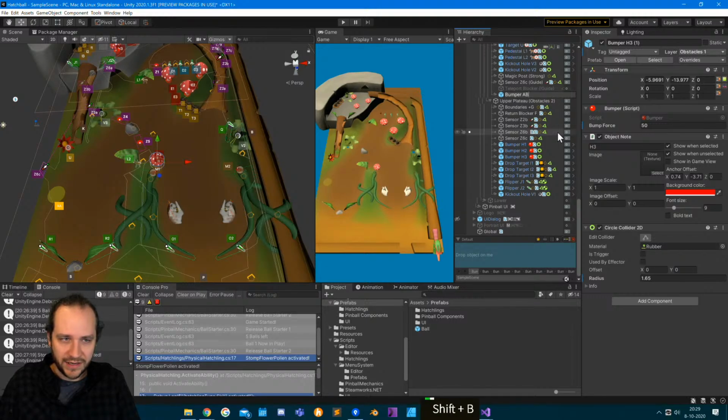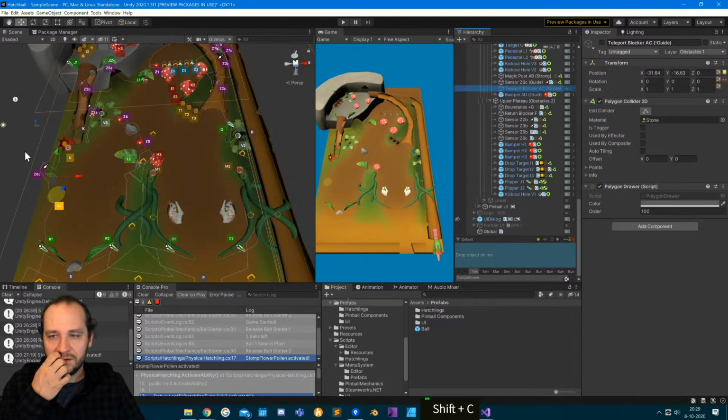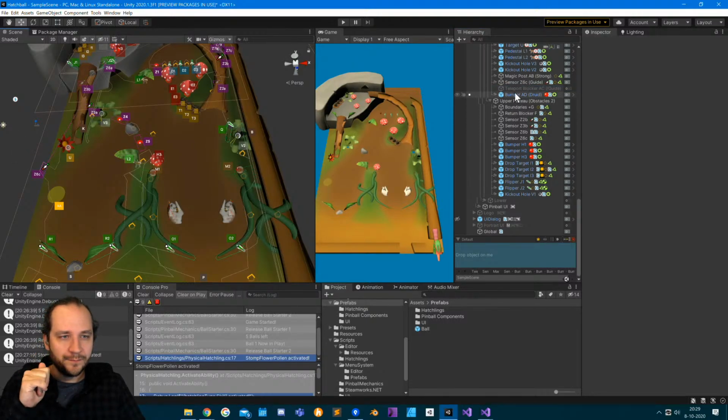Yeah, I guess that should be AB then. No, because teleport blocker magic post should be AB. The teleport blocker should be AC. This should be AD, and I'll call this druid. And then the magic post will be AB. Teleport blocker will be AC. Just to reason about it in design docs.